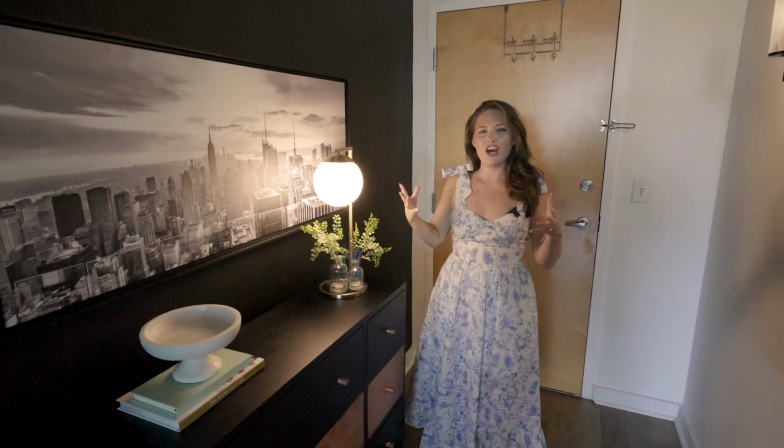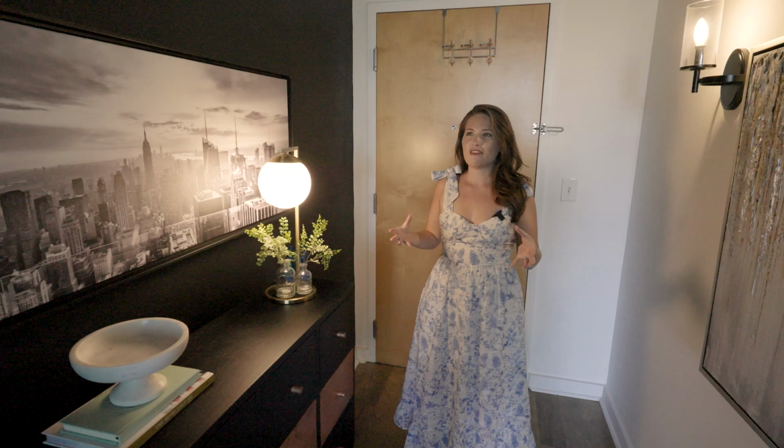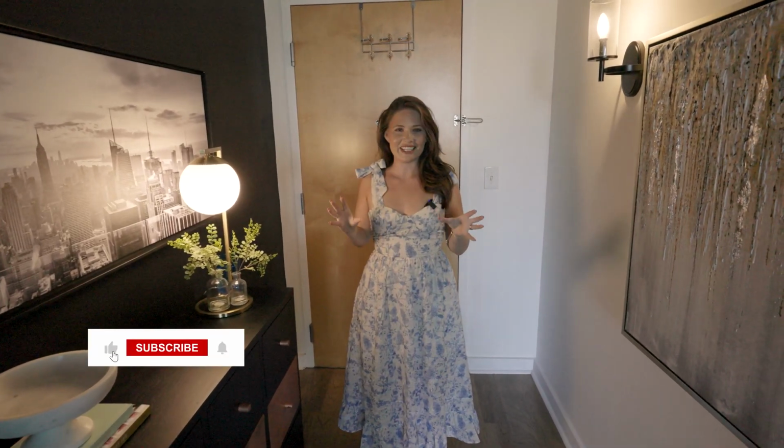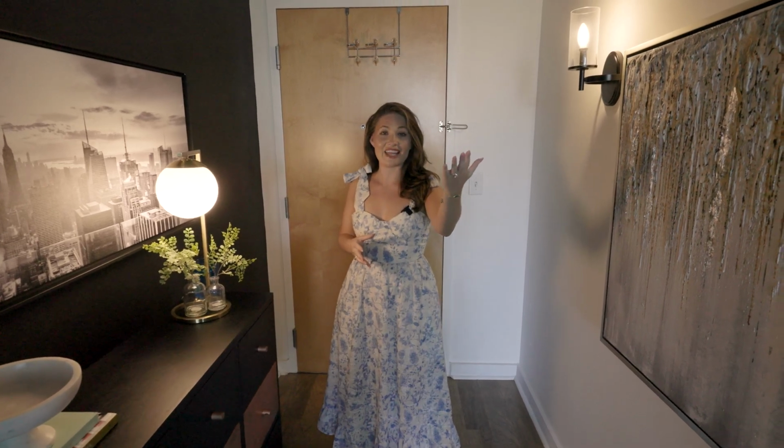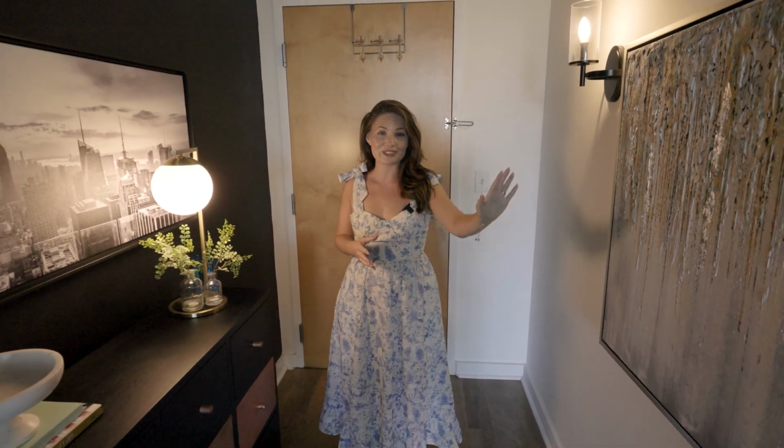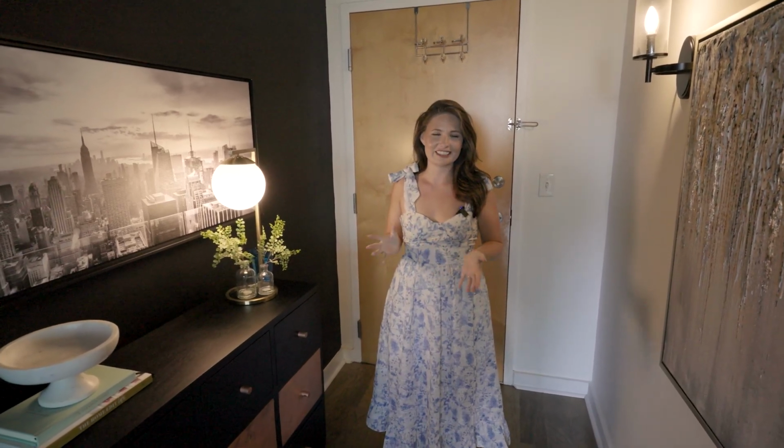And so now when people enter, they have this moment of drama and moodiness when they walk into the space, and then they're greeted immediately by that skyline wall of windows. So it goes from drama to wow in just a few seconds. So I really am proud of this design element in this residency.